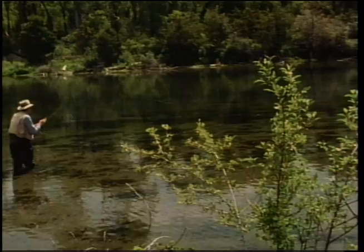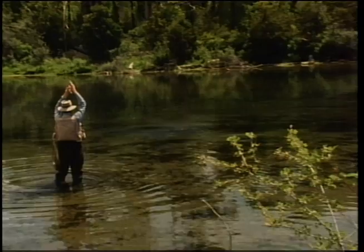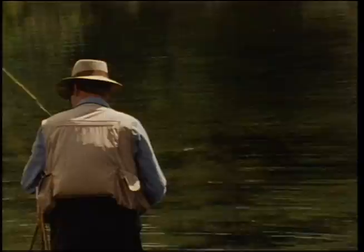I see one coming. He's looking. He's got it. Oh boy, he'd take that. Nice fish. Oh boy. And that's the end of that one. Well, when a fish jumps like that, you've got to give him lots of slack, and he was tight on the line. I gave him all the slack I could, and he still broke me off. That's the way it goes sometimes.